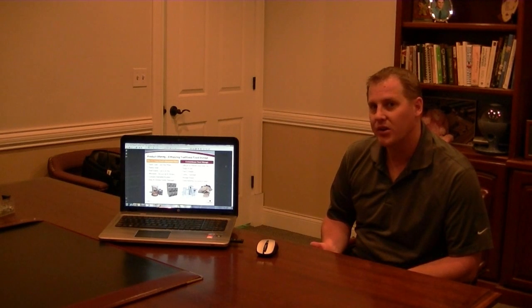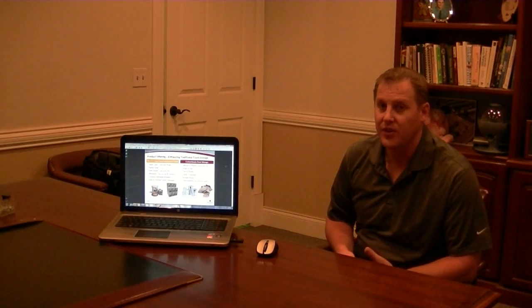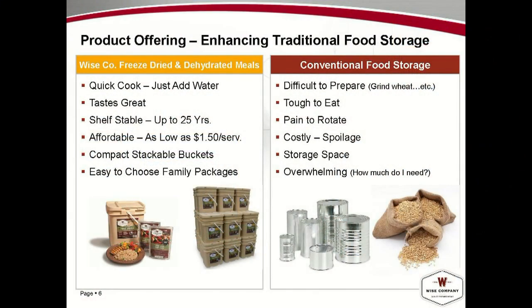Now, with hot water, you can have a meal ready to go in 10 to 12 minutes. With room temperature water, it takes about half an hour. And if you had to draw cold water, say, out of a stream and filter it or something like that, it would take about an hour, but our food would become soft and you would be able to eat it. That's a great sales point right there, that our food works with hot or cold water and does not require a heat source.